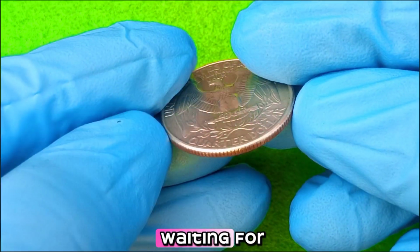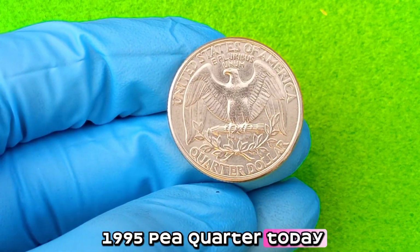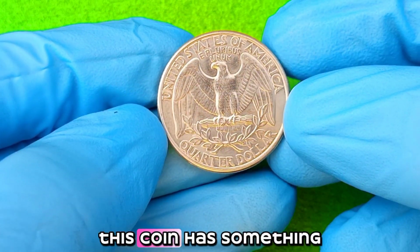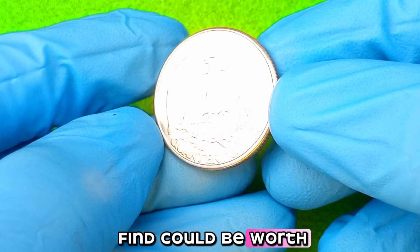So, what are you waiting for? Start searching for that 1995 P quarter today. Whether you're a collector, an investor, or just someone who loves a good treasure hunt, this coin has something for everyone. And who knows? The next coin you find could be worth a fortune.